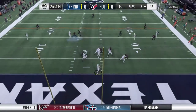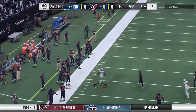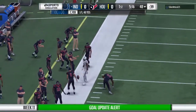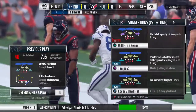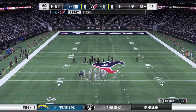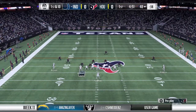From the shotgun, he'll look to throw. And this one caught by Dez Bryant. And he will finally be taken down up at the 48. A huge play that time for the Colts. Even 40 yards. So after that big play, let's see if they can catch their defense maybe on their heels.